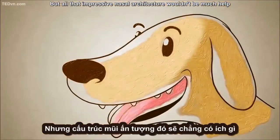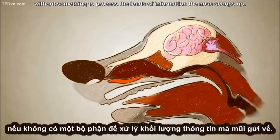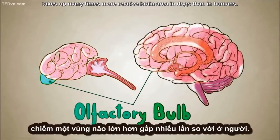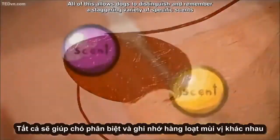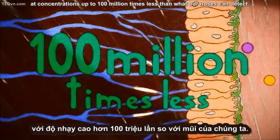But all that impressive nasal architecture wouldn't be much help without something to process the loads of information the nose scoops up. And it turns out that the olfactory system dedicated to processing smells takes up many times more relative brain area in dogs than in humans. All of this allows dogs to distinguish and remember a staggering variety of specific scents at concentrations up to 100 million times less than what our noses can detect.